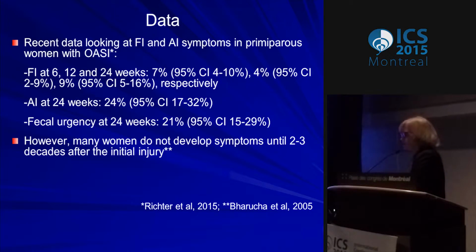In fact, we looked at recent data in over 300 primiparous women that had an obstetric anal sphincter injury, and we found fecal incontinence symptoms ranging from 4 to about 9% at 6 to 24 weeks. Anal incontinence symptoms at 6 months was seen in 24% of subjects, and fecal urgency at 24 weeks in 21% of subjects. And as you know, fecal urgency is a modifiable risk factor. And so we need to really be more proactive in getting these patients some help.